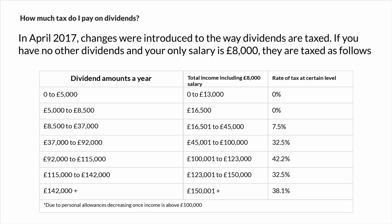Once you've utilised your personal allowance and dividend threshold, as a basic rate taxpayer, you pay tax at 7.5%. As a higher rate taxpayer, you pay tax at 32.5%. When your total income, including both dividends and salary, is over £100,000, you start losing your personal allowance. Therefore, the effective rate of tax will increase to 42.2%. When your income is above £150,000, you then pay tax at 38.1%. As an additional rate taxpayer, or in this example, when your dividends are more than £142,000, you pay 38.1% tax.